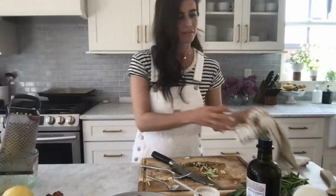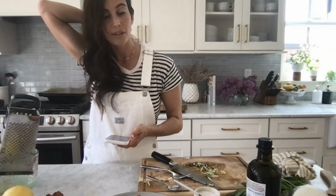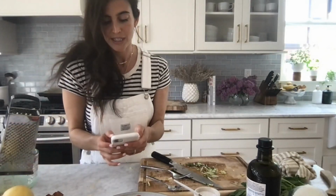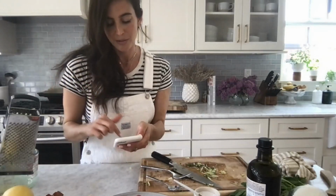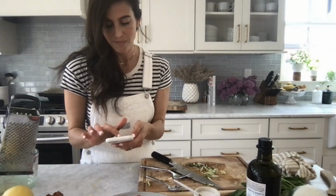I'm going to set another timer here. Because the oven is on 425 and this recipe usually cooks at about 400 degrees, I'm just going to reduce the cooking time by about 4 to 5 minutes. So we're going to do 425 for about 15 minutes, and then we're going to check on them.